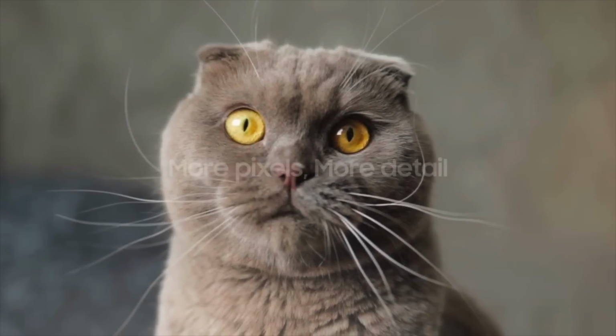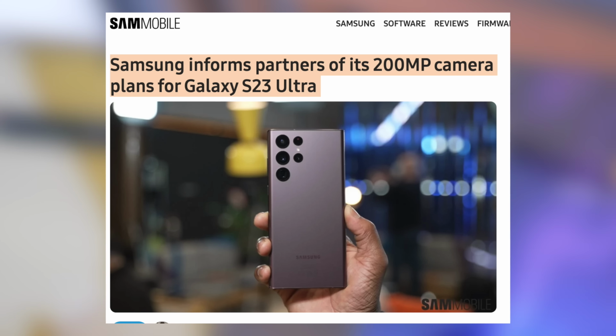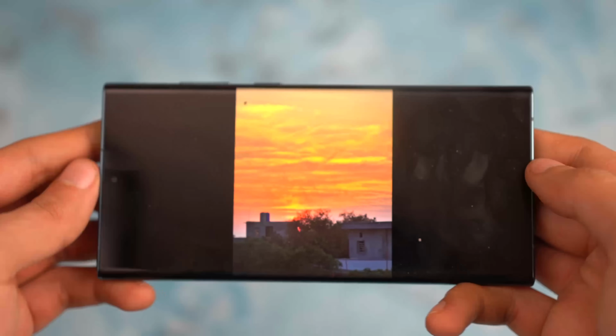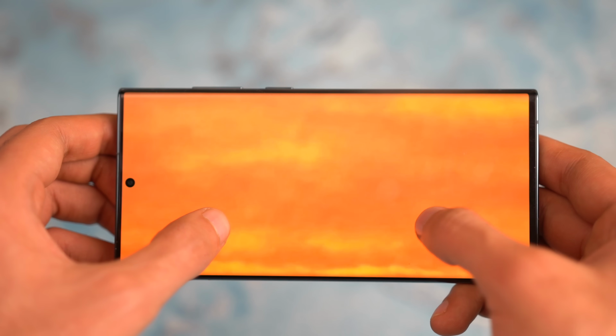South Korean media has leaked that Samsung has now informed the partners of its 200 megapixel camera plans for the S23 Ultra. Samsung's mobile experience division shared confirmed information with major camera partners that the 200 megapixel camera is happening on the S23 Ultra. They've shared the details of the development and the approximate production plan.